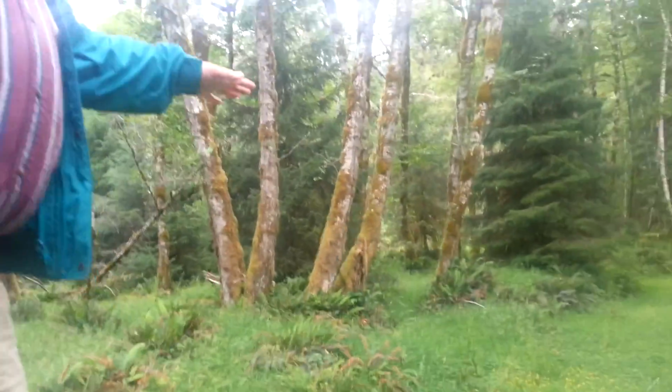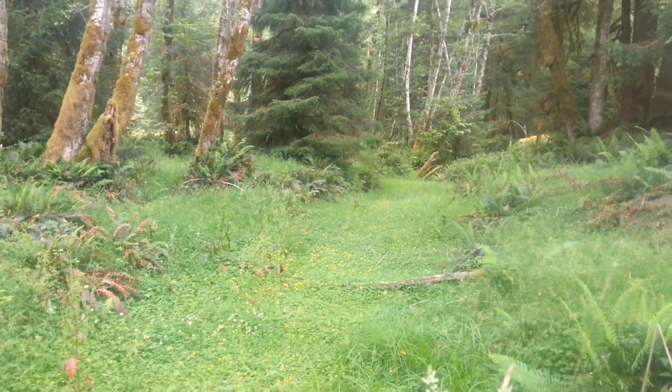So this is an old riverbed. It's dry, so it's a meander scar, right?